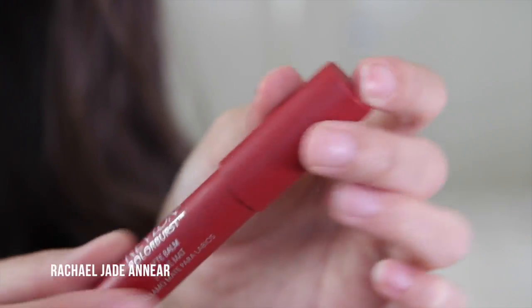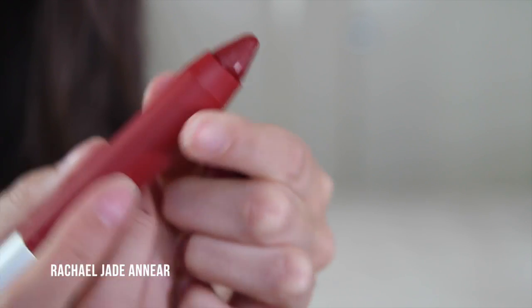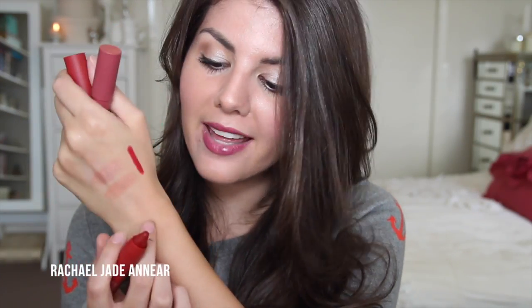But two that I have: the shade 250, which is Standout. This is a really pretty blue-based red shade. Love it, because while they have a matte finish, they go on so creamy. They're really nice and comfortable to apply and to wear. They still have that minty finish. This colour will definitely be a staple on my lips for the autumn and winter months.